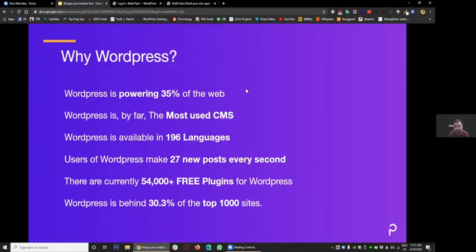It's in 196 languages, which is what makes it most popular, because the kind of reach it has is just phenomenal. Some of the other stats, we have more than 54,000 free plugins on WordPress, and this was as of the later half of last year. So now I'm sure it's crossed a much higher number. And 30% of the top 1,000 sites in the world are running on WordPress right now. So these are some very compelling reasons why we chose WordPress over anything else.